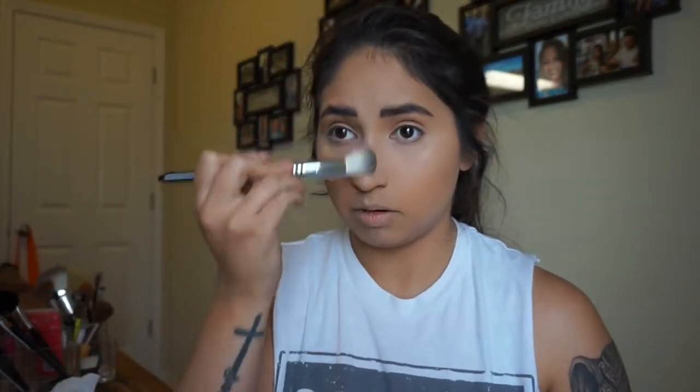Apply some in the middle of the nose right there. Oh yeah. Right here. Oh. I feel like I'm going crazy on this highlighter right now. For the showstopper.